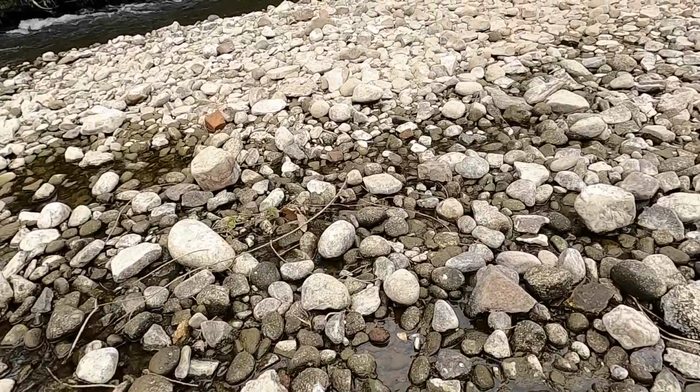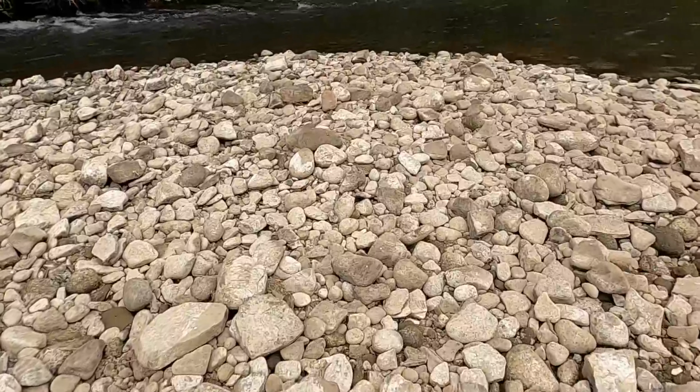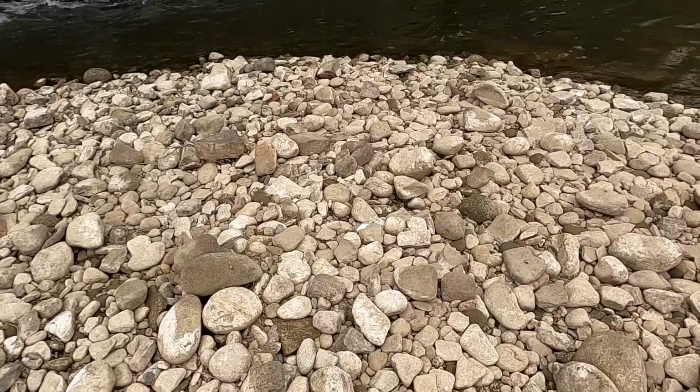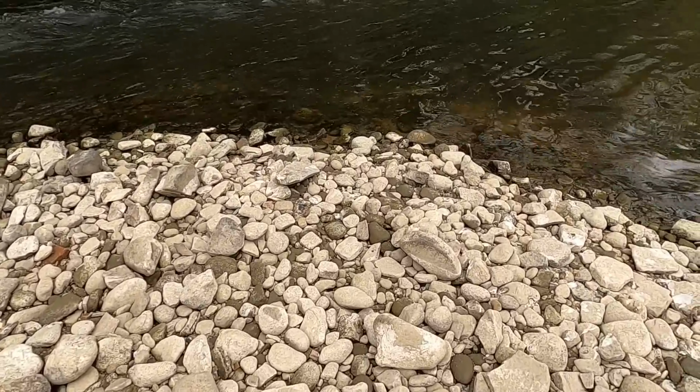This small island, I don't think I've ever seen this river quite so low before. Anyway, can't film too much of not finding anything, so I'll bring you back when I do find something.